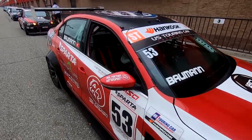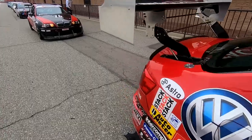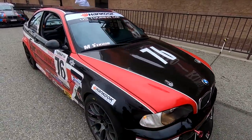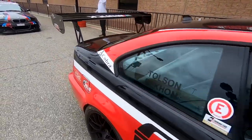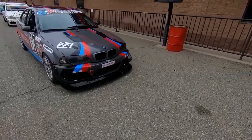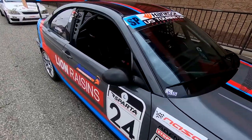This is the cars lining up to go out onto the track for the first practice session of the day. So we're going to go ahead and jump on board with Daniel Milburn once again. He's going to be refining his ability to drive around this track in preparation for the race that's later on in this day. Let's get into it.